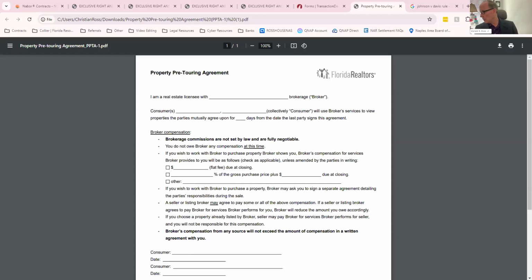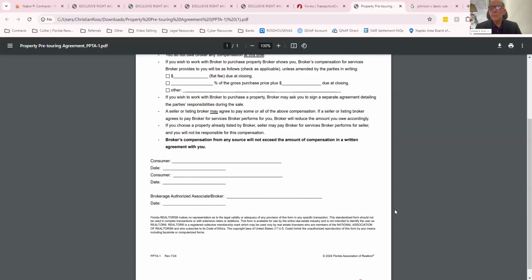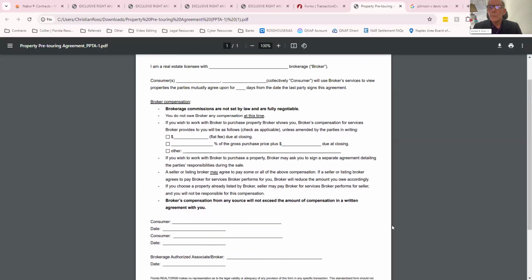Yeah, exactly. And then finally, you've got your pre-touring agreement. Is this going to be enough for your broker in that event? Do you put 2.5? Do you put 1? Do you put 0? Whatever your number may be. This is something that you would sign with the buyer. It does not specify what your duties are, whether you're transactional, single agent, something like that, or other. So a lot of brokers are hesitant to recommend this form, even if you and I like this form.